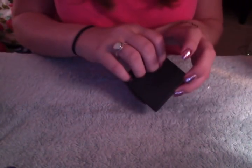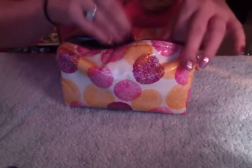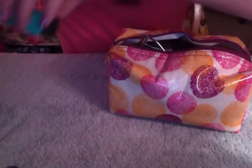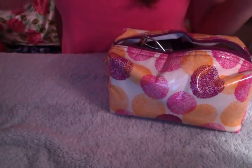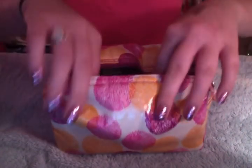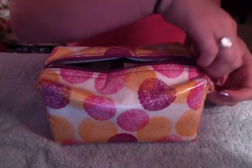And of course, I'm bringing this one. So, my eyelash curler, of course. And everything else can go. Tweezers. So, here is my final makeup bag.